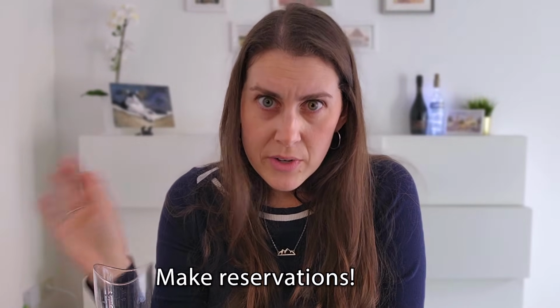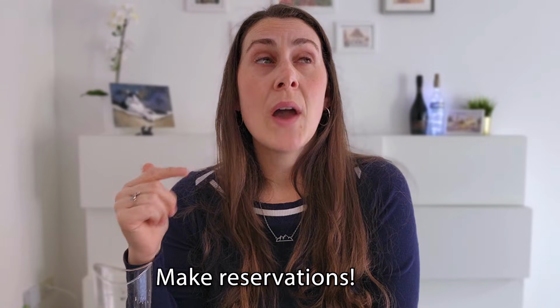Make restaurant reservations, especially if you have a specific place that you're trying to get into. Restaurants, especially the popular ones, fill up really fast, and many you can reserve online, but if not, the majority of them will be available via the WhatsApp app.